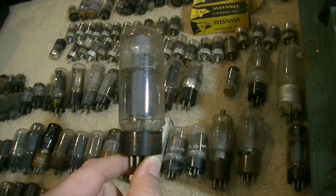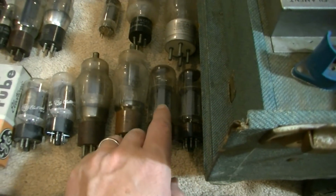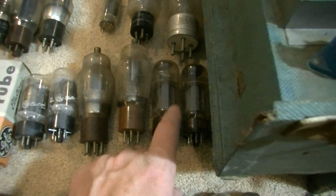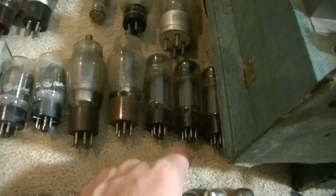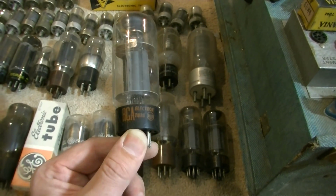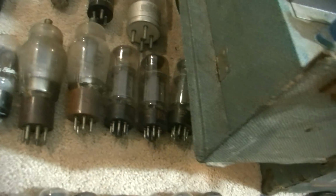7027A right there. That is an industrial version, if I'm not mistaken, of a 6L6, and I've got 3 of those. 3 7027A RCAs from the golden era of tubes.